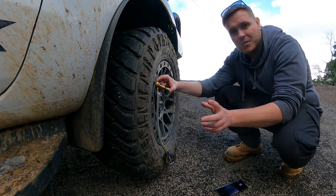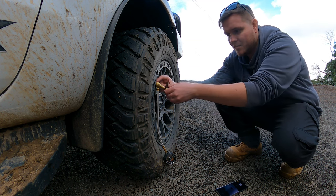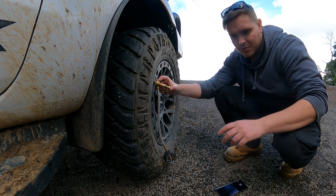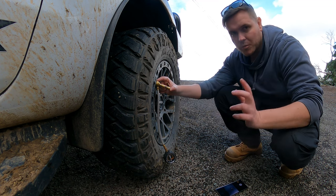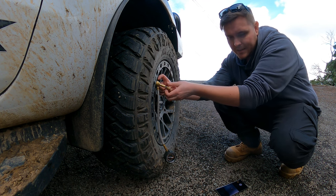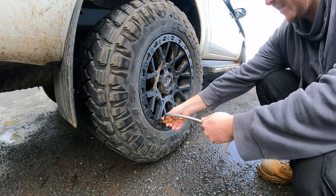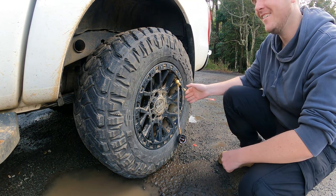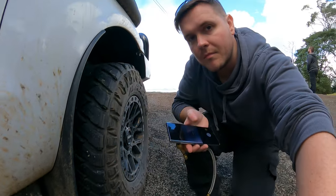Now, depending on your suspension setup and the condition of the tracks, you might not need to do this step, but I'm going to be airing down a little just to make the ride a bit more comfortable because I'm pretty light. So I'll be airing down to about 20 PSI. Let's hit the tracks.